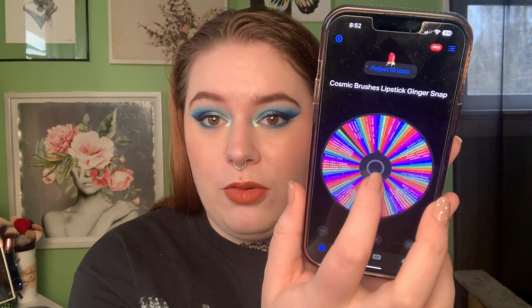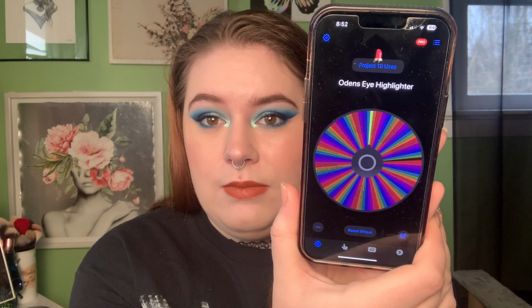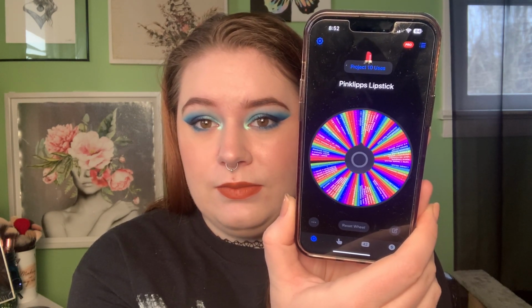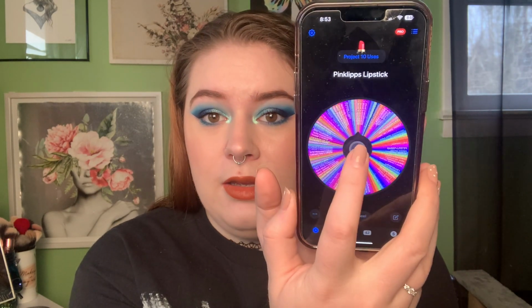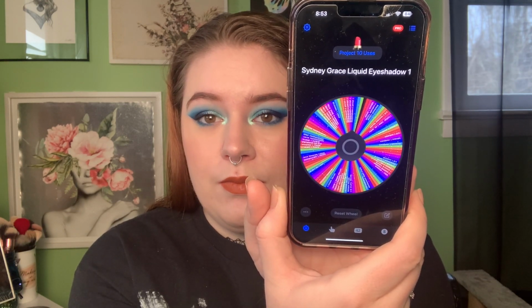The Benefit Hoola bronzer, I have a bronzer in that Cover FX palette, so we are going to skip that one for now. Odin's Eye highlighter, I have highlighters in those other 2 palettes. The Pink Lips lipstick, that's going to be a fun one, so that's number 3. Maybe I would do double for lip products, I don't know.